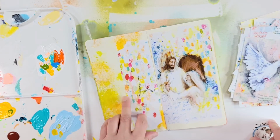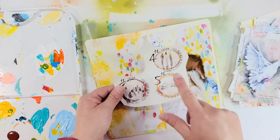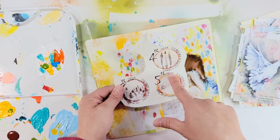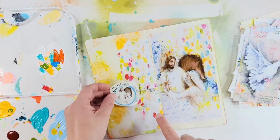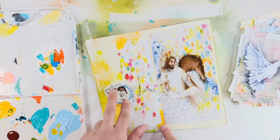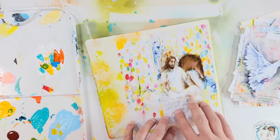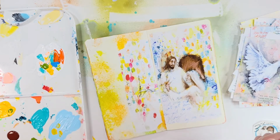And here I was going to put, this is from the digital set. I have the circular images, but it has the title of the event and the number, first, second, third, fourth, and so on, station. Jesus appears to Mary. So I was going to put this in the middle here. I don't know. This really makes me... I would like to do a cross.